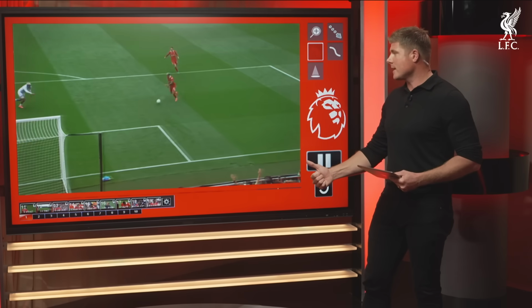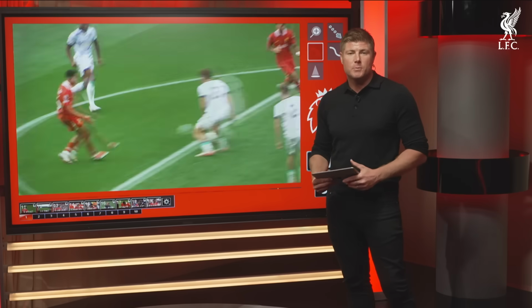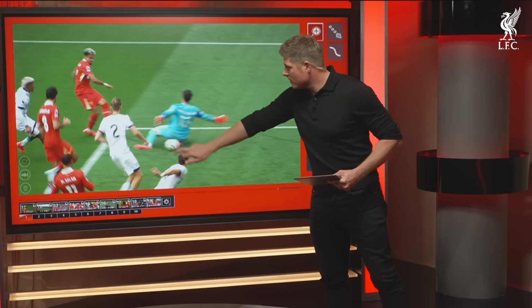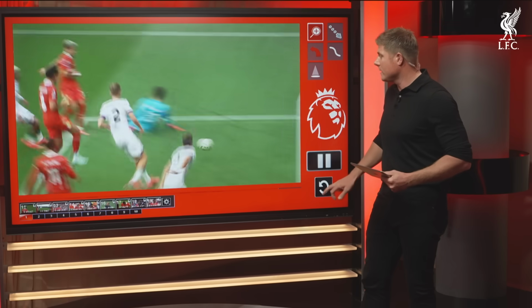Brilliant from Trent to get that ball across, and there's the finish. We'll just pause it. How does the finish go between the goalkeeper? Actually goes through his legs. You can see there the goalkeeper tries to spread himself, and it just about squeezes underneath his legs into the back of the net for 2-0.